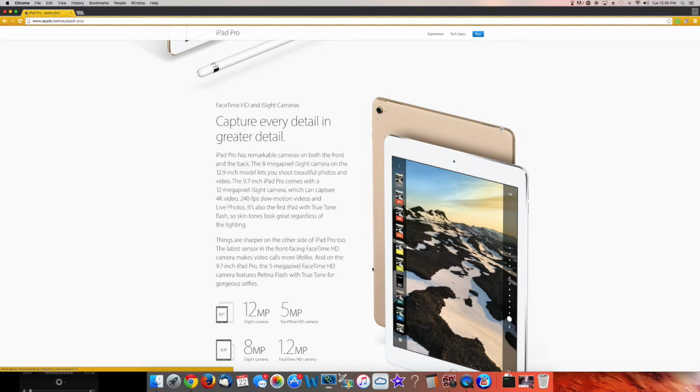Things are sharper on the other side of the iPad Pro too. The latest sensor in the front-facing FaceTime camera makes video calls more lifelike, and on the 9.7-inch iPad Pro, the 5-megapixel FaceTime HD camera features Retina flash with True Tone for gorgeous selfies.